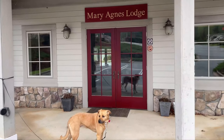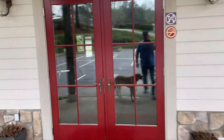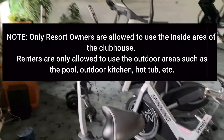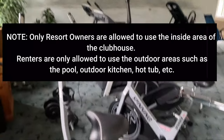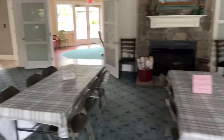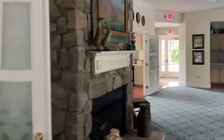Isn't that just gorgeous? All right, so we're back here at the lodge on the outside, and so now we're gonna walk in and kind of take a look at all the stuff that's inside the lodge. So, some workout area. Over here is another sink. Just some inside stuff and places to play games and have cookouts and stuff.